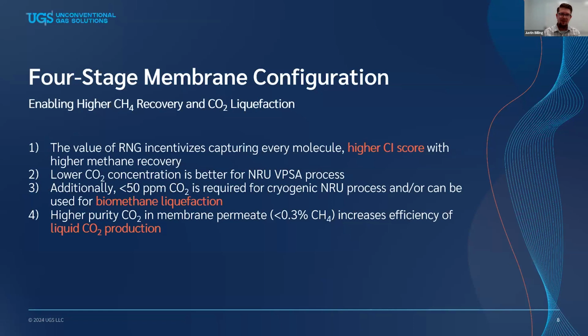What the 4-stage membrane configuration is for is advanced applications where some form of liquefaction on the methane stream is required. You can get there with membranes only, not membranes plus amine or something else to get the CO2 really low. By configuring membranes correctly, you can meet the criteria for liquefaction, and at the same time you get enhanced methane recovery, same as for 3-stage. By having that extra stage on the permeate, you can wash and recycle all of the methane so that what exits is a low-methane CO2 stream. I have a diagram on the next slide to lay it all out.